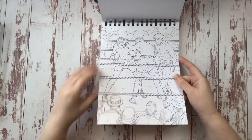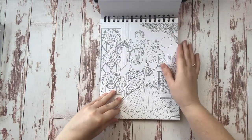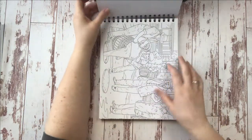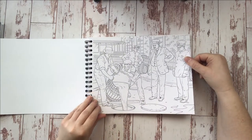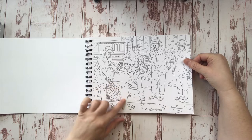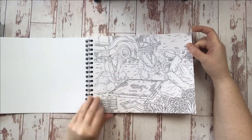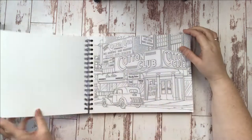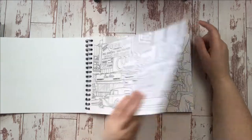Some boxing. There is really a little of everything in this book, I must say. Some elegant dancers. I do not think I know what's going on here, but I would be interested to know. Very cool. Fun stuff. Jazz club.